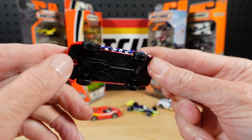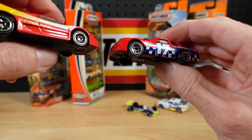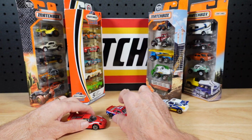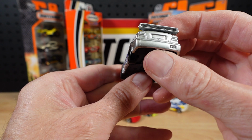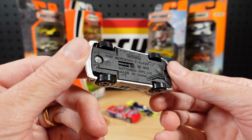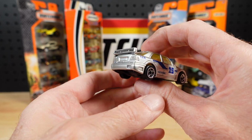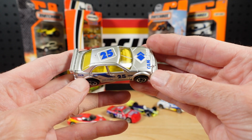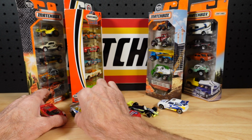Ford Thunderbird. Oh, they've all got the same wheels. Even the Merc I'm about to show you. Number 17 on the Thunderbird. This is probably the star of the show for me, but that's only because I've recently taken a shine to this particular casting. It's the Mercedes C-Class AMG with all the racing skirts and bits and pieces. Rally systems. Number 25. Loving it. And a little bit of suspension there. So that's the first 5-pack.